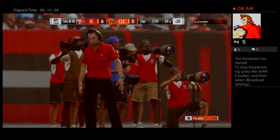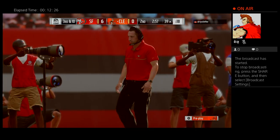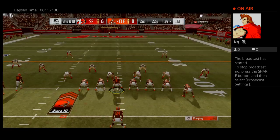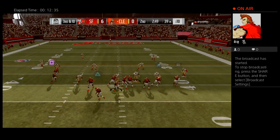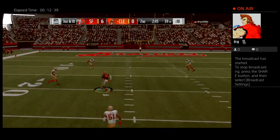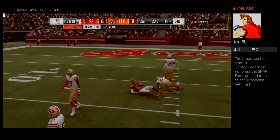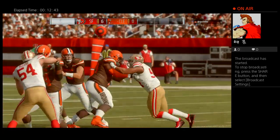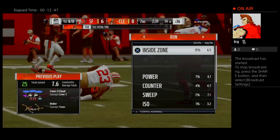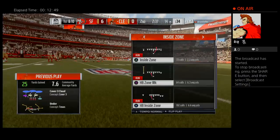An extra DB for the 49ers now on 3rd. Set. Blue 90. Mayfield looks to throw. He's got his tight end in Njoku, and all the way inside the 15 before they drop him. A really nice gain of 25 yards.